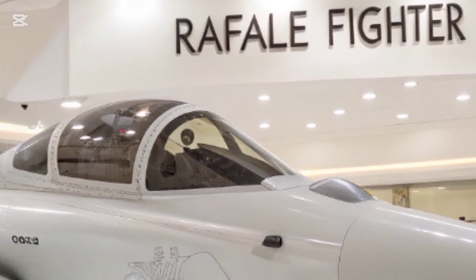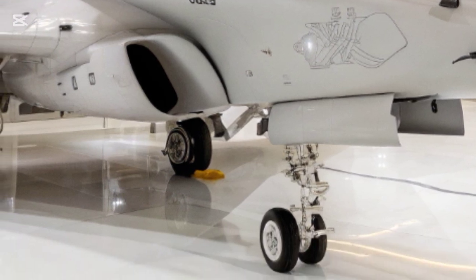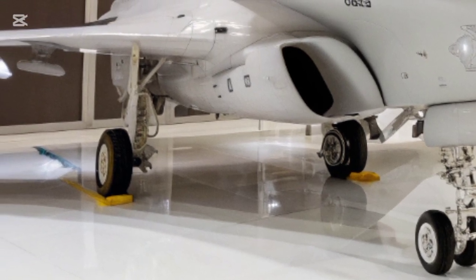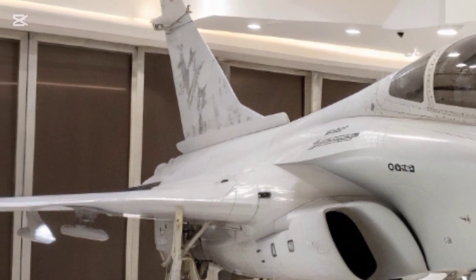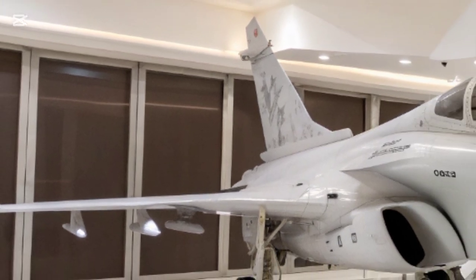Now, the cockpit. This is where things feel almost science fiction. The all-digital glass cockpit is fully modernized, with touchscreen interfaces, voice commands, and one of the most advanced heads-up displays in the industry. Pilots have complete situational awareness, allowing them to make split-second decisions with confidence.